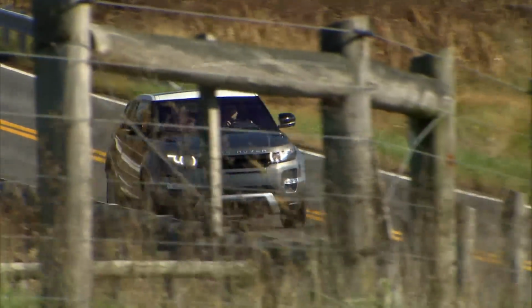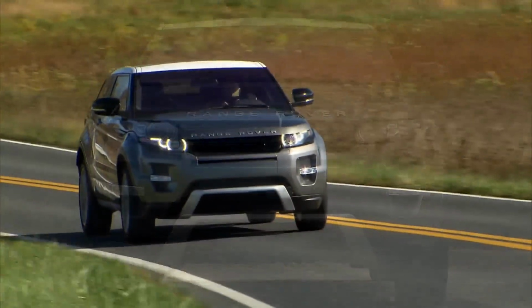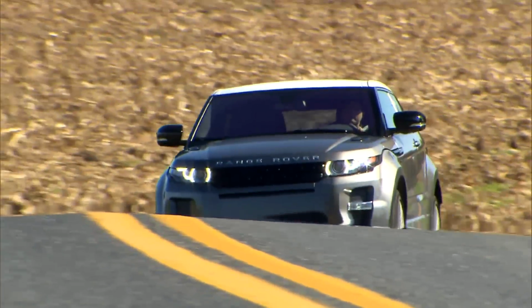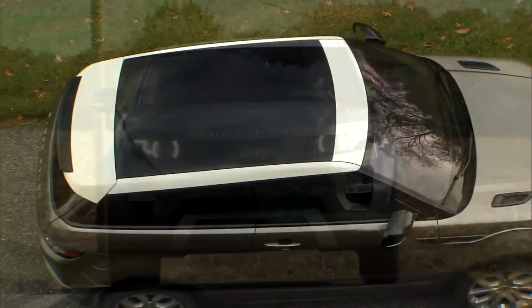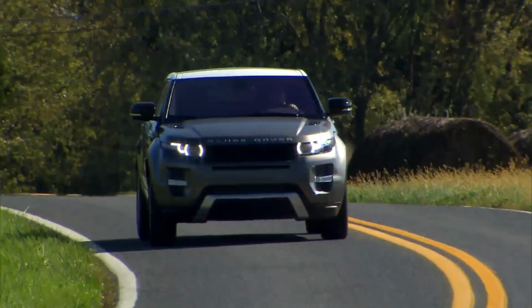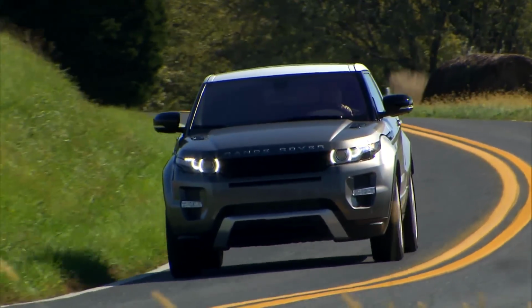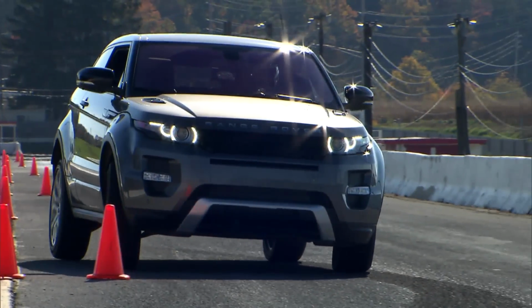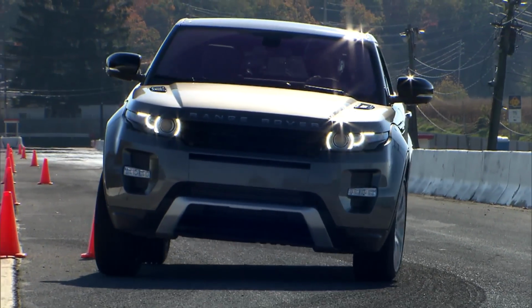The 2012 Land Rover Range Rover Evoque is as much form as function, and it's a great form at that. But moreover, the elusive goal of mixing Range Rover luxury with Land Rover capability in a small utility seems to have been achieved. And that alone ensures that this proper import will evoke a lot of attention.